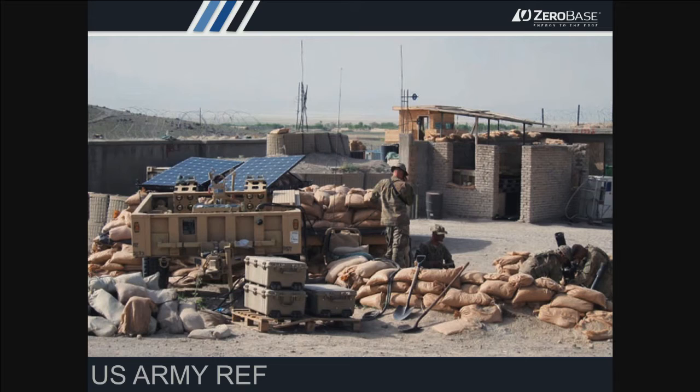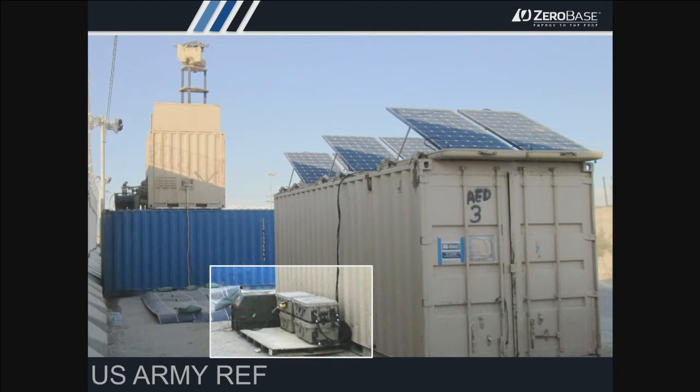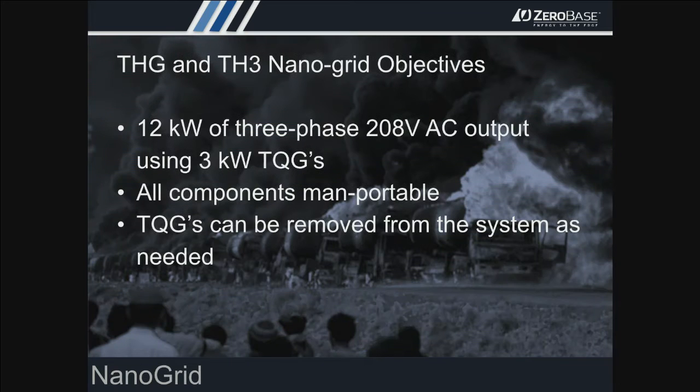This is an example of one of our Forge units powering a mortar pit, where you have the 3 Pelican cases here, and it's powering the communications and the GPS systems for the mortar system. This is the same thing you can see highlighted there, a Forge system connected to a 3 kW TQG powering the containerized weapons system. We've got, I think, 5 of those right now being powered by the Forge system, and they can even be powered by the smaller Forge Lite 2K system. But all that, you can see, takes up a footprint of a pallet.